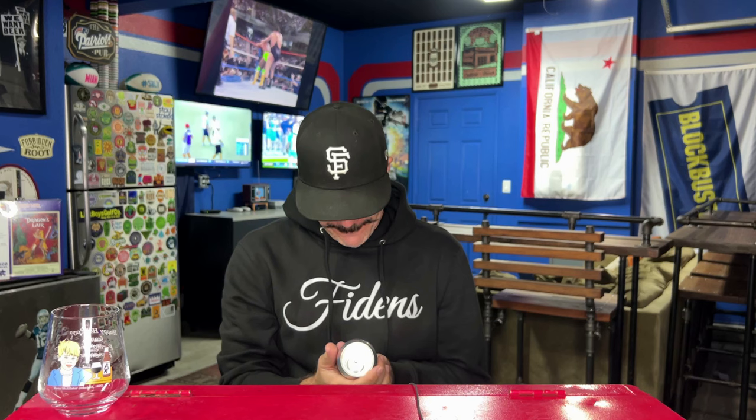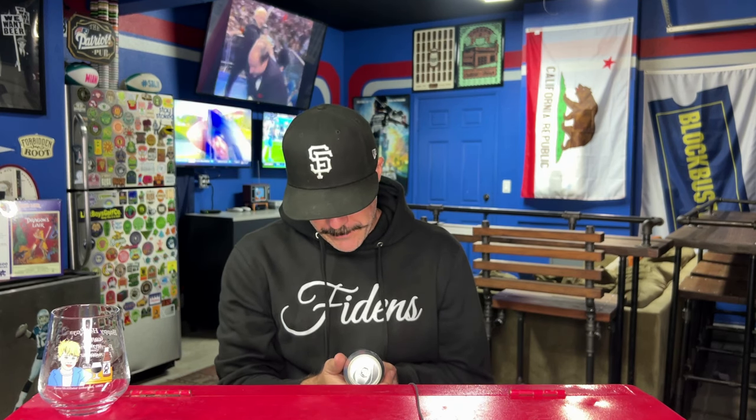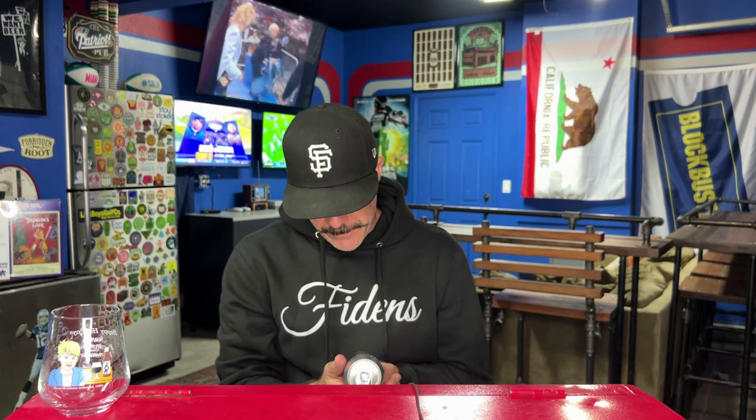It's good times. So this says Imperial Stout aged for 11 months in local bourbon barrels, then transferred to Kentucky bourbon barrels and aged for an additional 22 months. So 33, almost 3 years of barrel aging for this beer, which is wild. That is a long, long time.